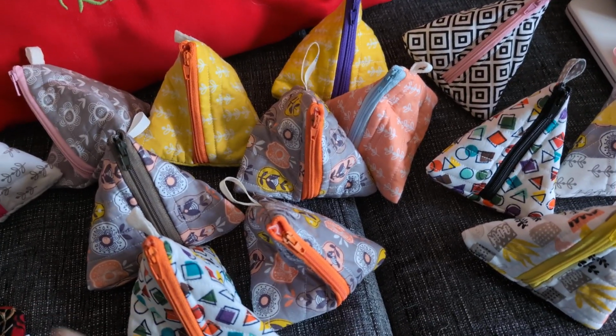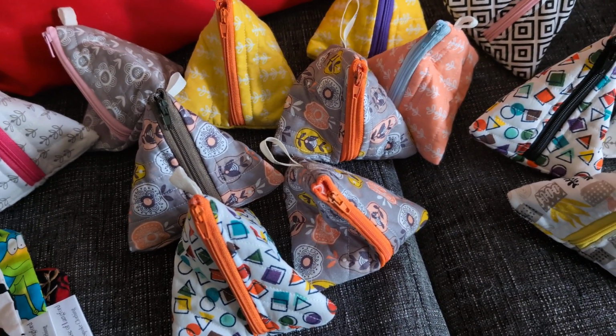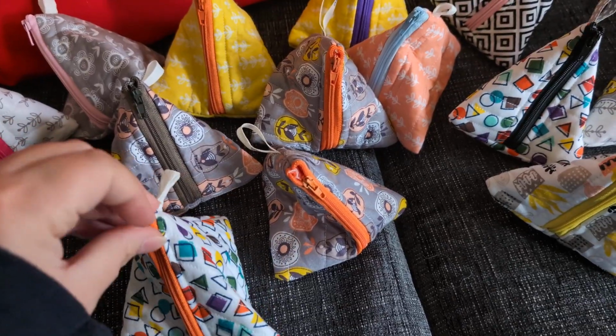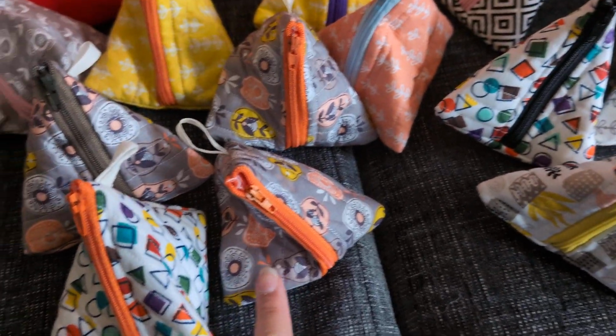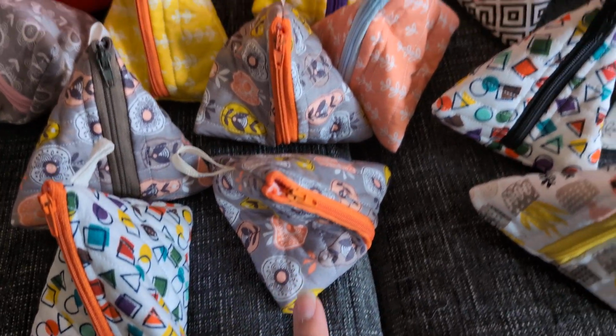Okay, these are the notion pouches that I found in one of my stock crates. They're like little pyramids and they are perfect for putting stitch markers and notions and stuff inside. I've got a couple in the geometric print. I've got three in this print, which has apples and pears on.